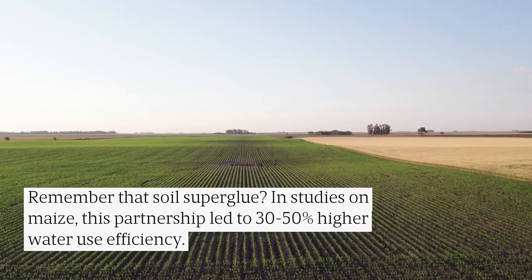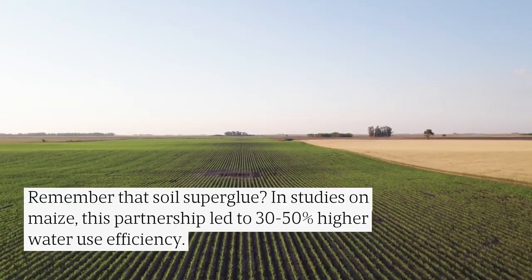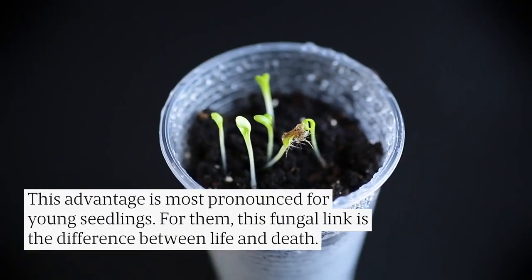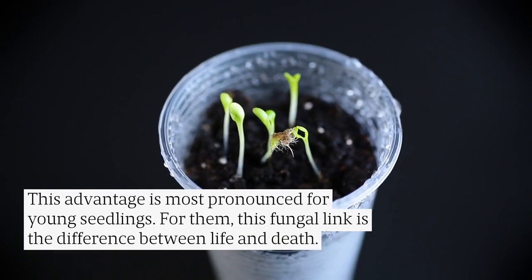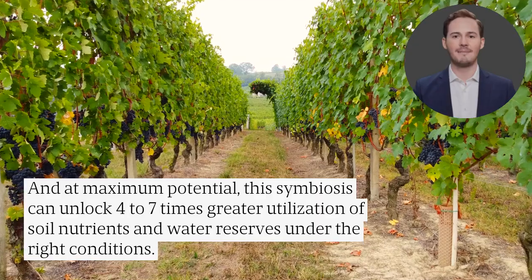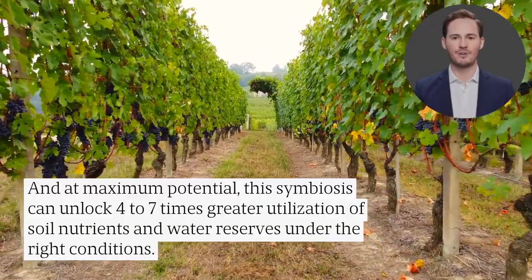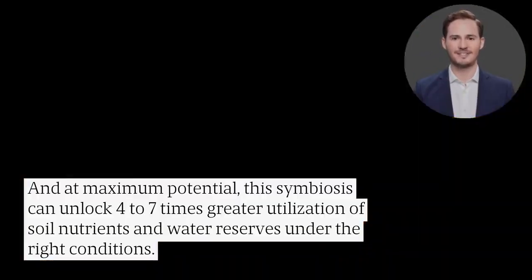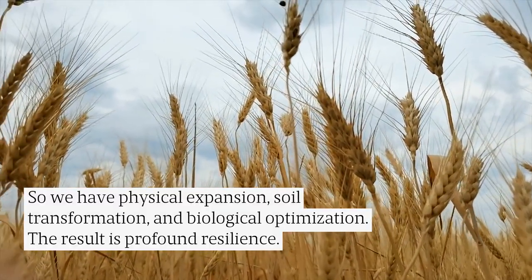Remember that soil superglue? In studies on maize, this partnership led to 30–50% higher water use efficiency. This advantage is most pronounced for young seedlings. For them, this fungal link is the difference between life and death. And at maximum potential, this symbiosis can unlock 4 to 7 times greater utilization of soil nutrients and water reserves under the right conditions. So we have physical expansion, soil transformation, and biological optimization.